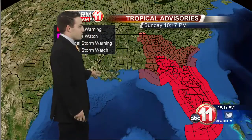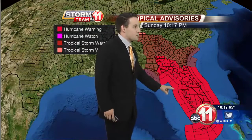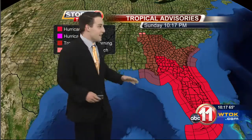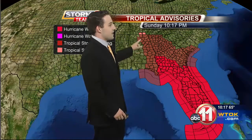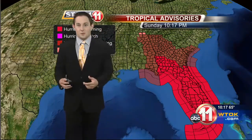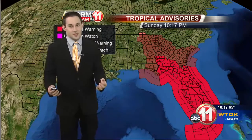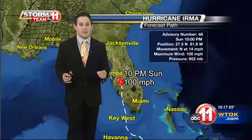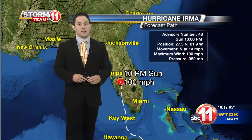Here's some of those warnings again, still with Irma. We still have these hurricane warnings again in these spots right here in the red. Some of these darker maroon, that right there is tropical storm warnings, and those have now been pushed back to the east and also a little bit less off to the north now. Not as many tropical storm watches. That's because the track of this storm is now more off to the east, thanks to the fact that the center has stayed over land over the last several hours.